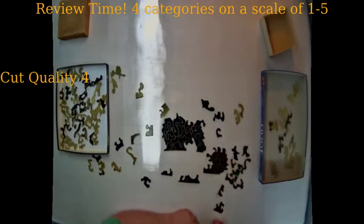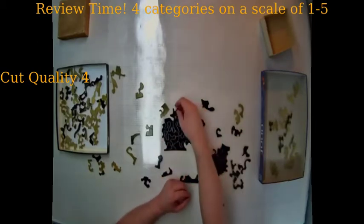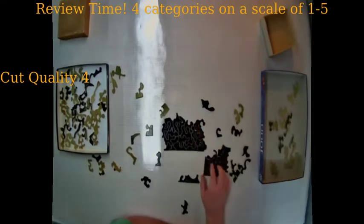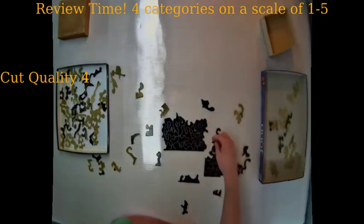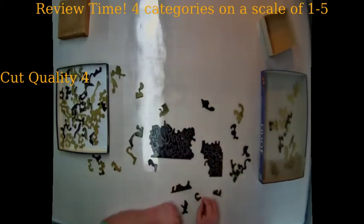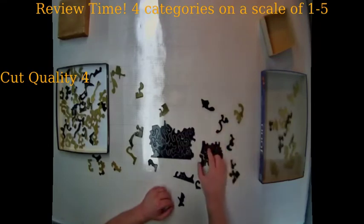Next comes the puzzle cut quality. So it's actually cut very well. I'm going to give this a 4. Though it is not an interlocking puzzle, it's a word you see on a lot of puzzle boxes, and it's one of those things like, why do they bother calling it that? Well, because they actually do make puzzles like this where it is not fully interlocking. This puzzle can be pulled apart. There are portions of it that just do not fit well together in the respect that they're not secure.